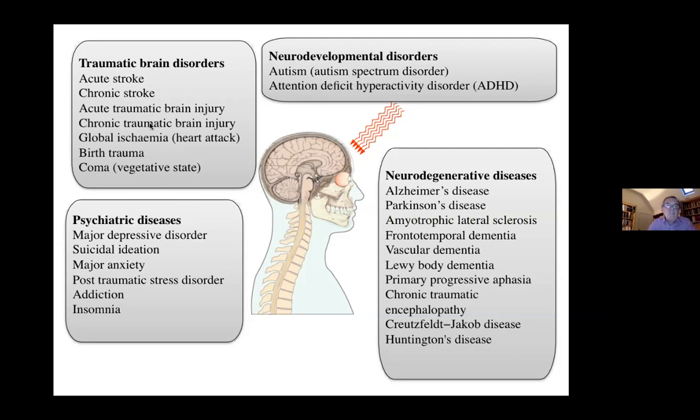A lot of things, for instance, if you have a heart attack, you stand a great risk of brain damage. So it makes sense to put some near-infrared light on the head, even when they're trying to get your heart started again, because if they succeed, then you want to minimize your chance of brain damage. A lot of little babies get brain damage through difficult births when they're deprived of oxygen. There's even been some attempts to bring people out of comas by putting light on their heads. Obviously, a lot of psychiatric disorders, neurodegenerative disorders, and neurodevelopmental disorders, autism and ADHD, all possibly treated with photobiomodulation.